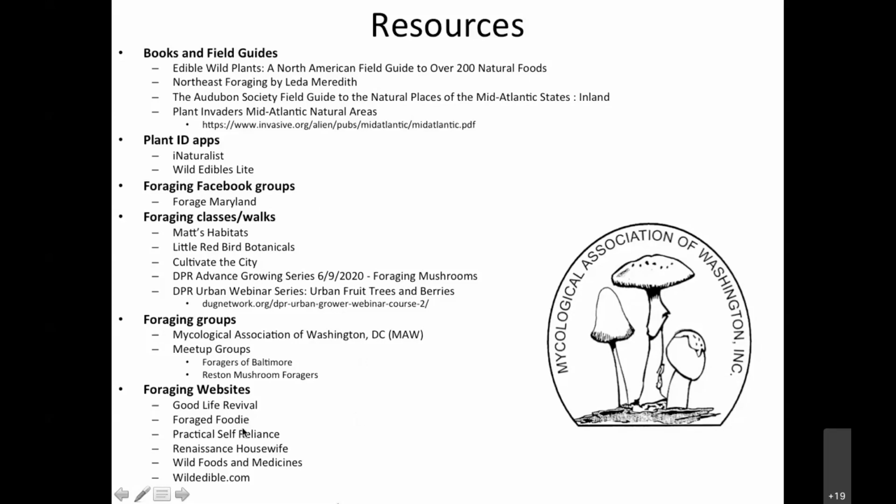And then here are a couple of websites that I found very helpful. But when you're researching on a website, you definitely want to figure out where this person lives and where they're coming from, and what kind of advice they might have, if it's going to be different in your climate.